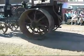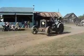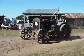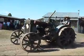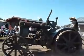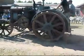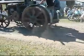Thanks, Henry. This is a big Case cross motor driven by Ryan Hansen. 25-85 big cross motor. Since 1925.